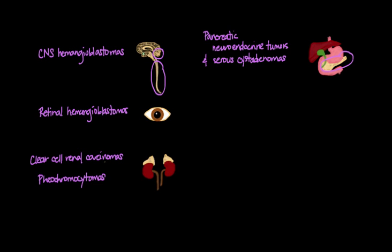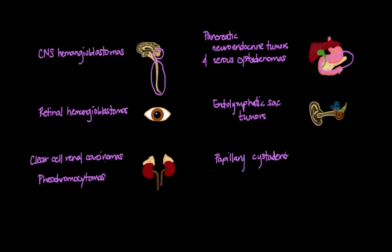And next up are endolymphatic sac tumors, and the endolymphatic sac is a membranous structure of the inner ear. And then the last entity we'll talk about are papillary cystadenomas, or basically cysts of either the epididymis in men or the broad ligament of the uterus in women. Alright, so these are the most common tumors that you will find in those individuals who have von Hippel-Lindau.